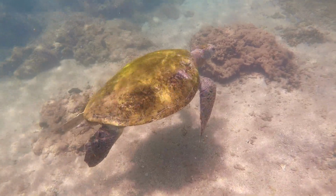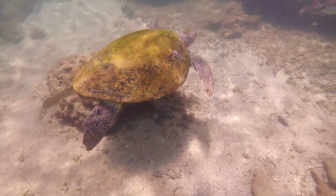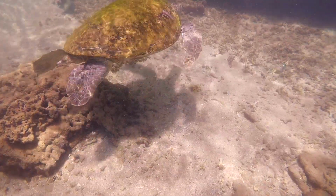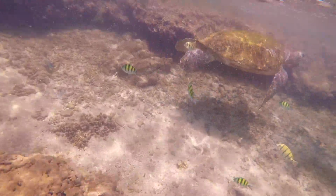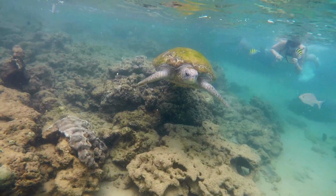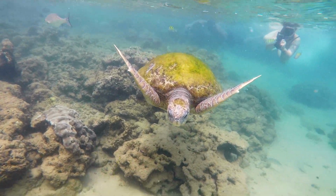It was the funniest thing I've ever seen. And then I realized that the turtle was doing it over and over again. So I said, all right, this turtle is totally interacting with people. I got to go check him out. So I swam towards him and he just came right to us. And this was the start of building a relationship with this turtle for 3 days.